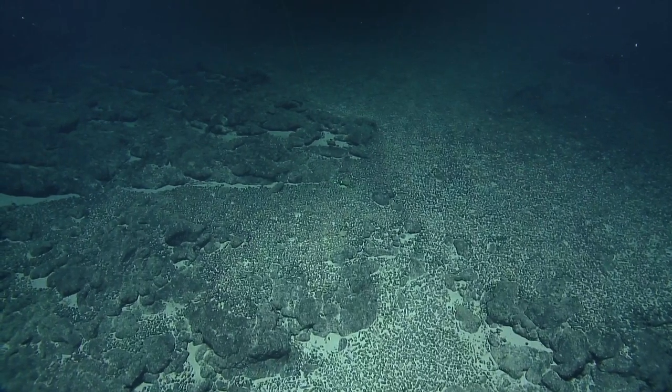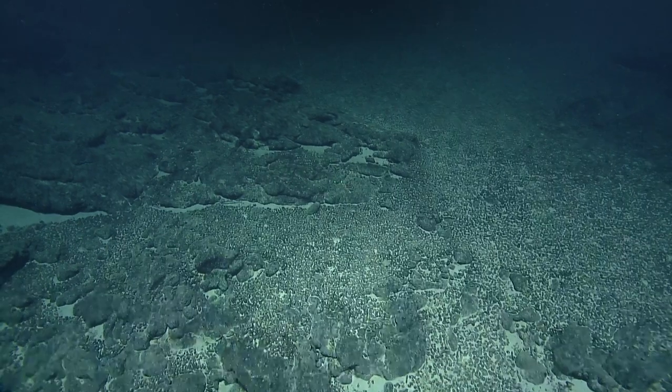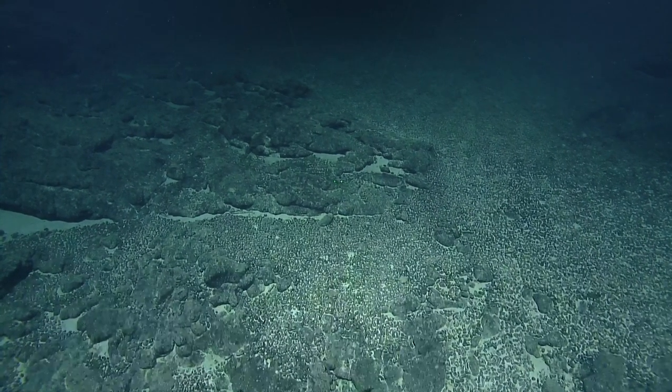It's a cool shot of that nodule field in Argus right now. Oh, wow, yeah. Oh, yeah, neat.